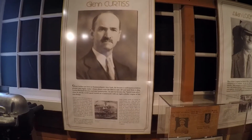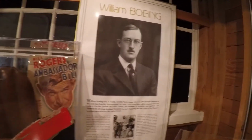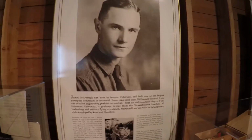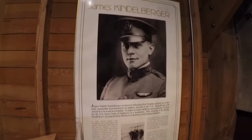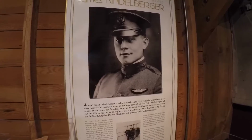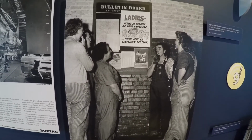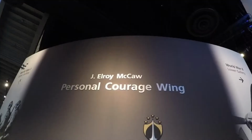Here are the founders of American Aerospace: Glenn Curtiss, Allan Lockheed, William Boeing, Donald Douglas, James McDonnell, and James Kindelberger. Here's a display on Rosie the Riveter. It says, "Ladies, please be careful of your language. There may be gentlemen present."